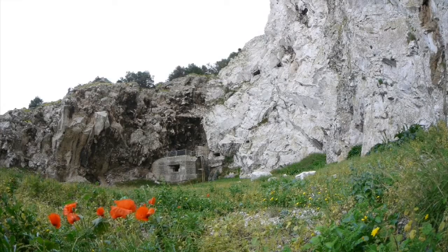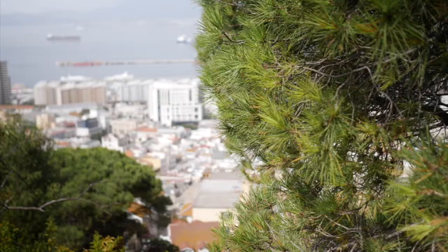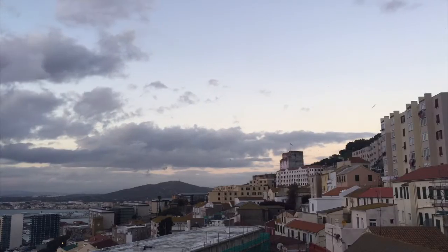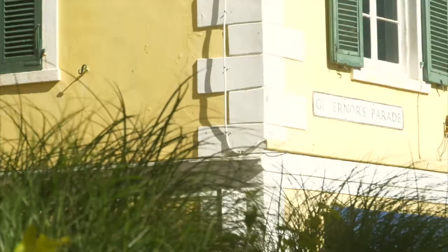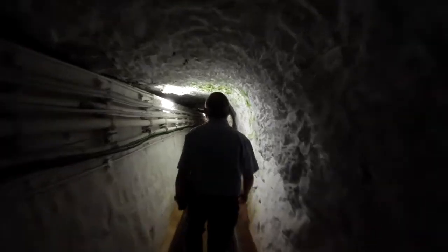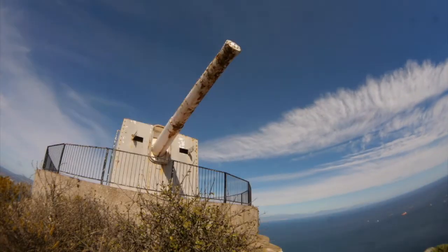Gibraltar is blessed with a rich variety of natural and human history. The rock and the town below have been home to many cultures and people over the centuries. The artifacts, monuments and memories that remain become our heritage, a common inheritance which we all share. And as Gibraltar moves forward and grows, it is up to us as a society to make sure this heritage endures and becomes a part of our future as well.